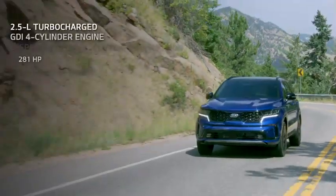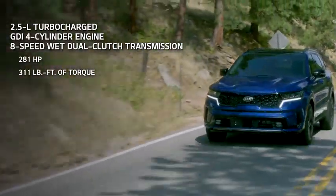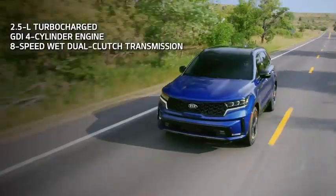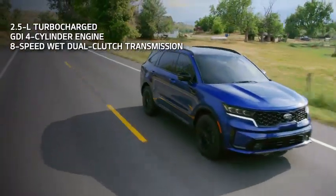Okay, so we've hit the turbo hybrid, we've hit the standard engine, but it's at SX. Oh, that's amazing. 2.5 liter turbo, completely new engine, and 311 pound-foot of torque out of this thing. All new transmission, 8 speeds, and dual clutch. Two things: you have these lightning fast shifts, right? It just feels sporty, and that translates also into better fuel economy.